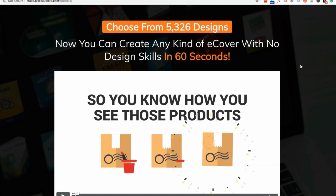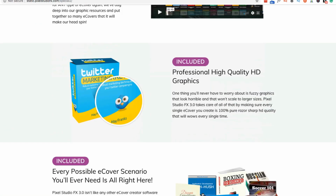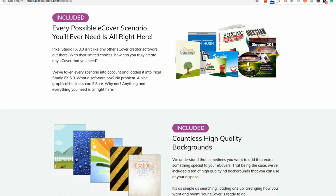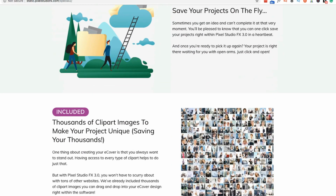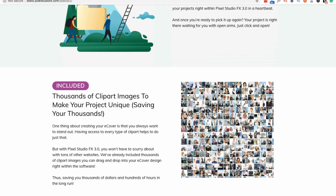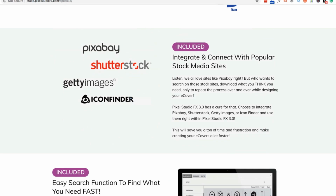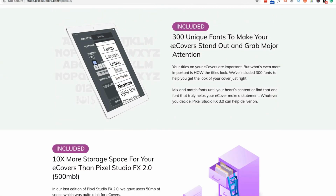All right, folks. So here is the trick to making the ebook covers quickly. This has over 5,000 templates you can choose from. You can make books like this, professional graphics, all this stuff. You can make book covers like this, and this is so much easier than using Photoshop and stuff like that. There's backgrounds, there's all this stuff here, projects on the fly, thousands of clip art images and stuff like that. It's integrated with Shutterstock and Pixabay and all those places. You get free images and stuff like that. Very easy to find what you're looking for. 300 unique fonts. So really cool.